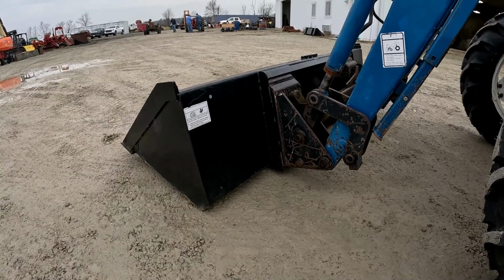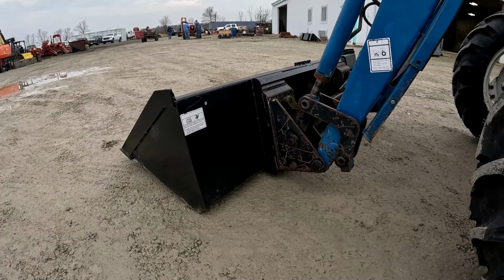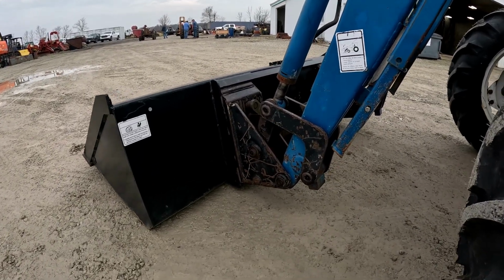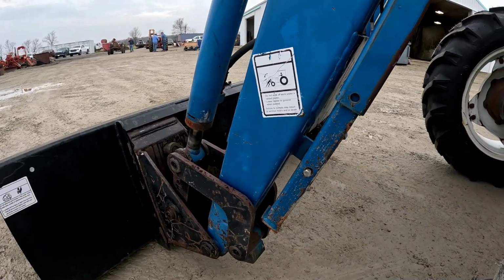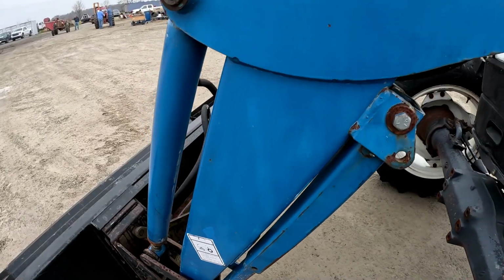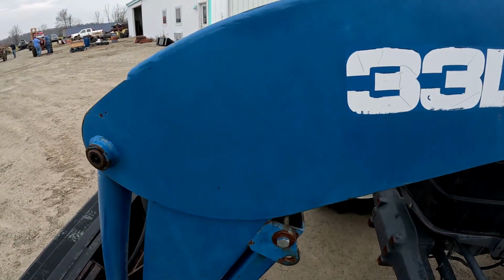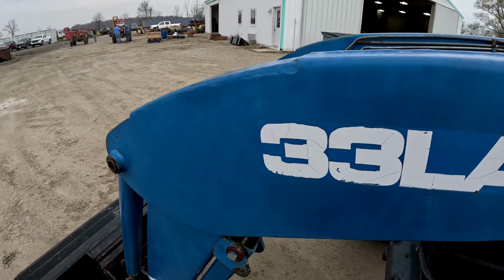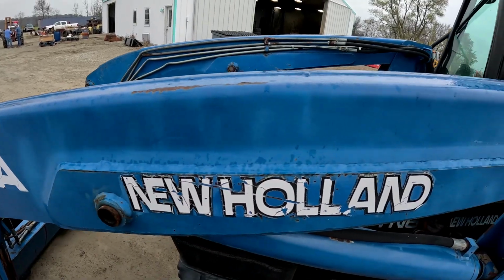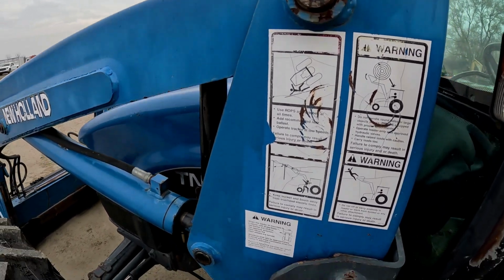Show you up here, these pins have a little bit of play in them. Nothing I wouldn't expect for a 4,000 hour 99 model machine, not awful, but they definitely have a little play. As you'll see here, it's definitely been painted at some point. Looking close, you can see two different shades of blue on the loader, but everything's pretty darn straight here. No big dents or dings to speak of, just a few little spots where the paint's chipped off and peeled off, but pretty straight there.